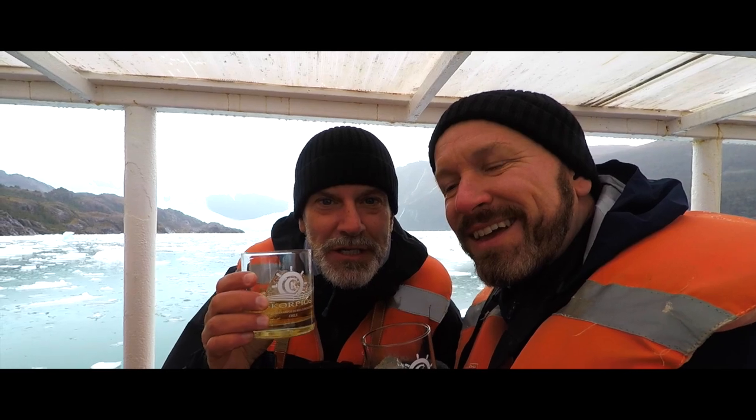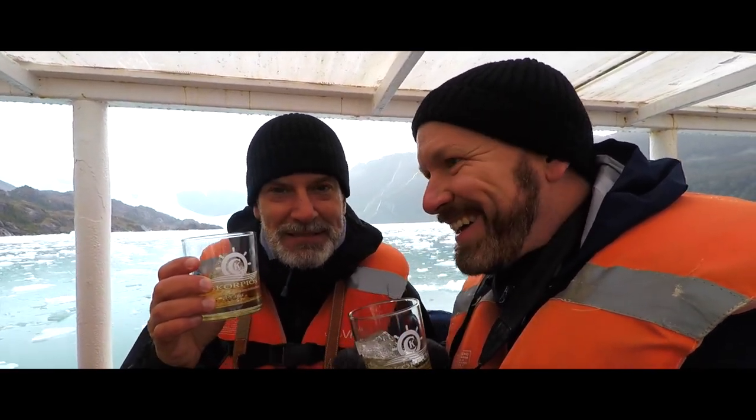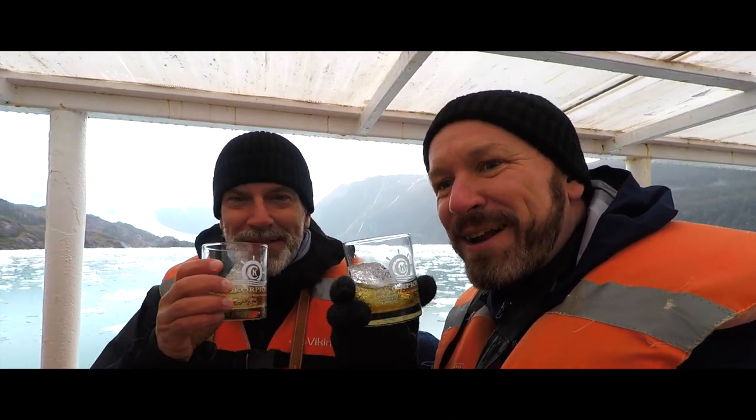Yes. So this is 30,000 year old ice in 12 year old whiskey. I would prefer 30,000 year old whiskey on 12 year old ice. But they didn't get that. Cheers everyone. Cheers.